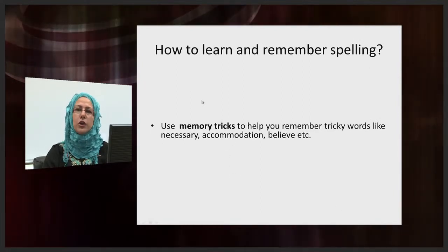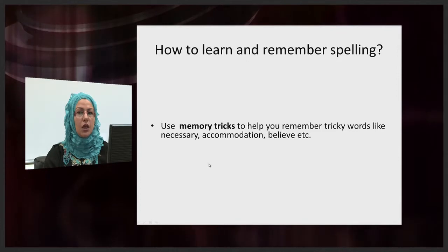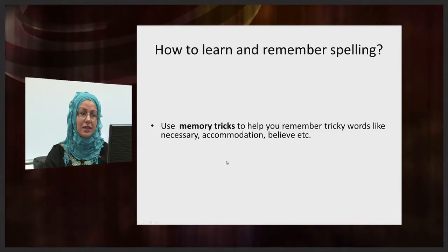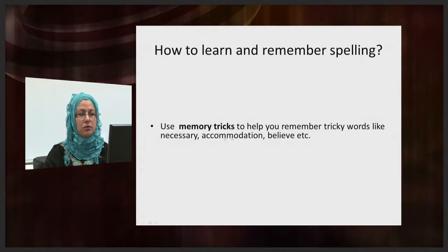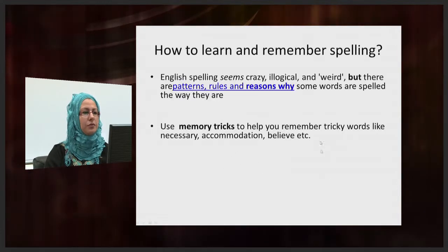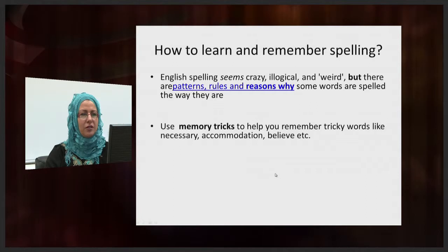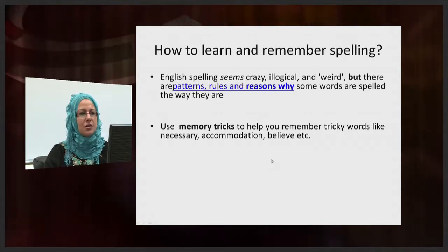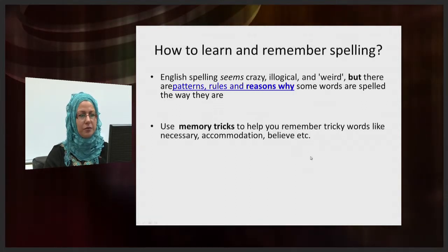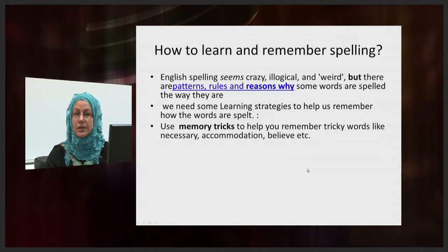Now, how to learn and remember spelling of a new word that we come across? You need to use memory tricks to help you remember tricky words like necessary, accommodation, which are long and tricky words, believe. English spelling sometimes seems crazy, illogical, weird, but there are some patterns, some rules and reasons why some words are spelled the way they are. This is why we need some strategies to help us remember how the words are spelled.